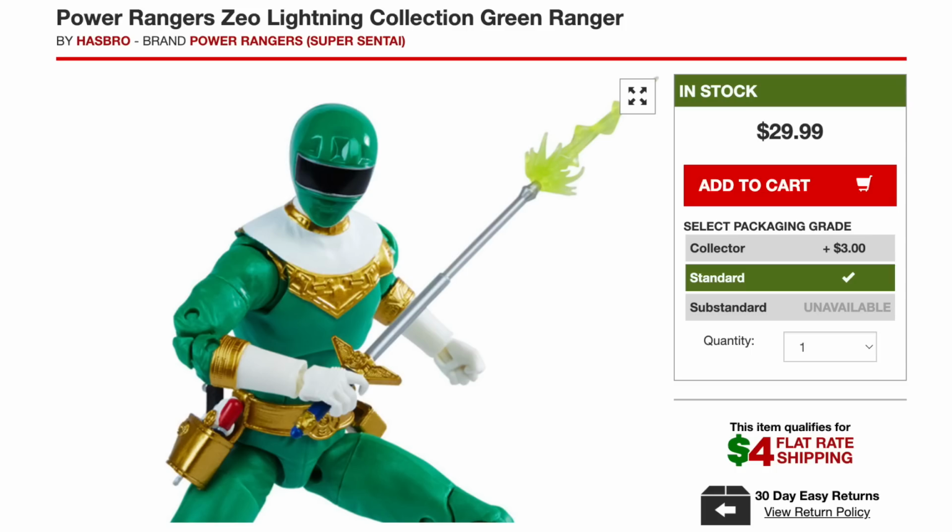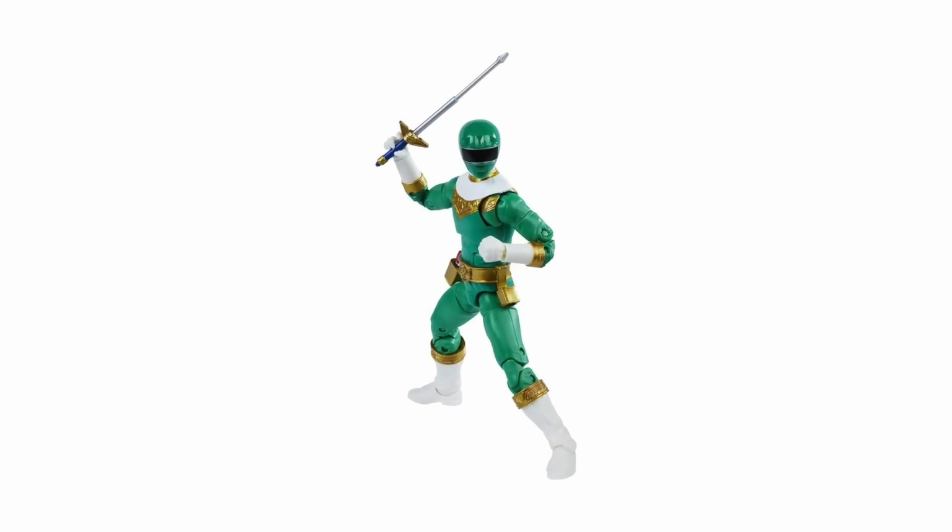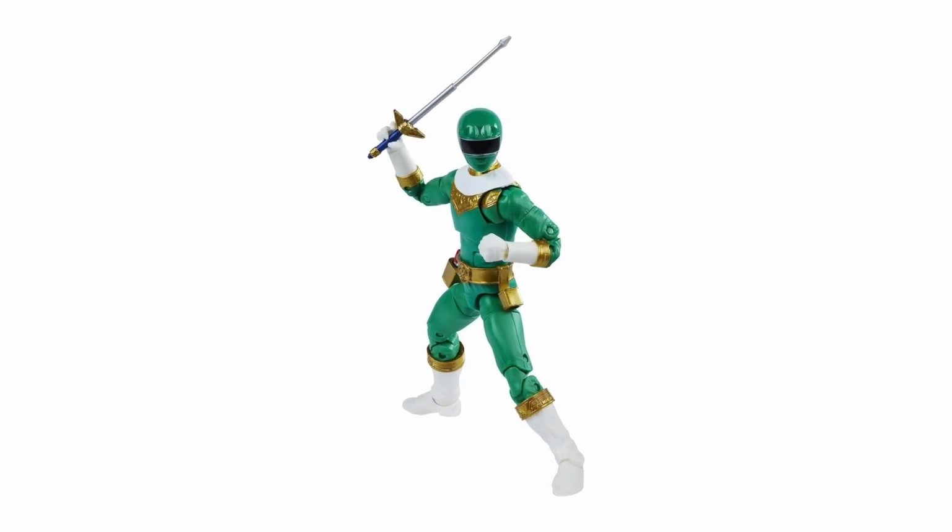But if you want an even better deal, Big Bad Toy Store out of nowhere just also got some of him in stock. I don't really know exactly how or why, and on their site he's going for $29.99, which of course is a bit of a markup from the $25 that it's supposed to be. I guess, when it came out it was still in the $19.99 price range, so it is still a little bit of an upcharge, but it's better than 45, it's better than 55, and it's definitely better than 80. So I was actually surprised that Zeo Green was still in stock.